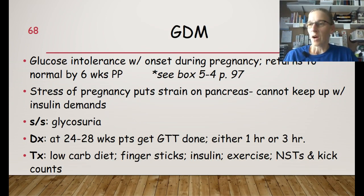The treatment is a low carb diet, finger sticks frequently, insulin, exercise, NSTs, and kick counts. If you do not remember what NSTs and kick counts are, look through your notes. You guys have to understand this stuff. Okay.